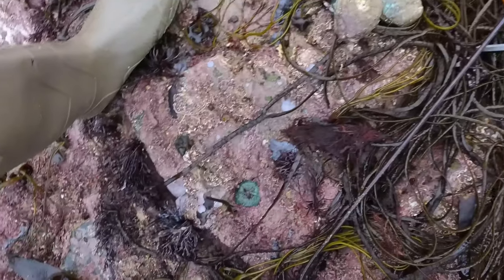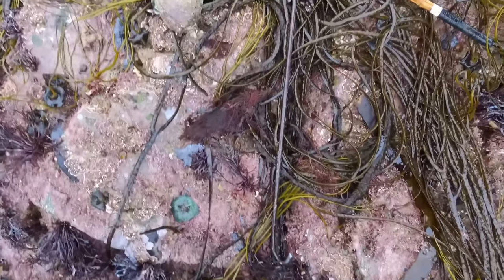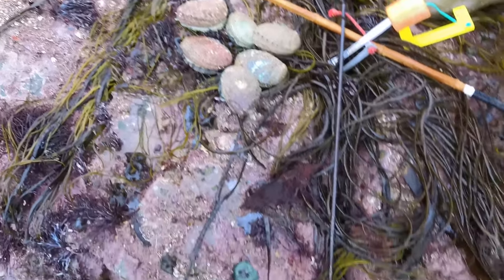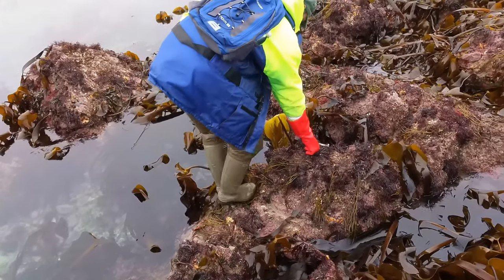Right, let's get... Certainly not been discovered for a while. No, nobody's been out here. Like I say, you don't get out here. It's only this tide that you're going to get onto this rock. But that's perfect, that is. Getting them once you get it over as well.